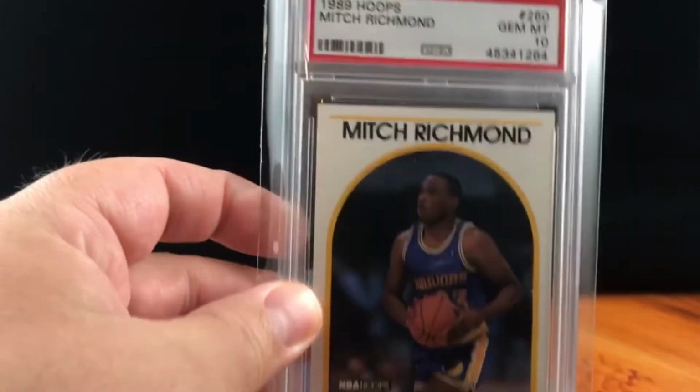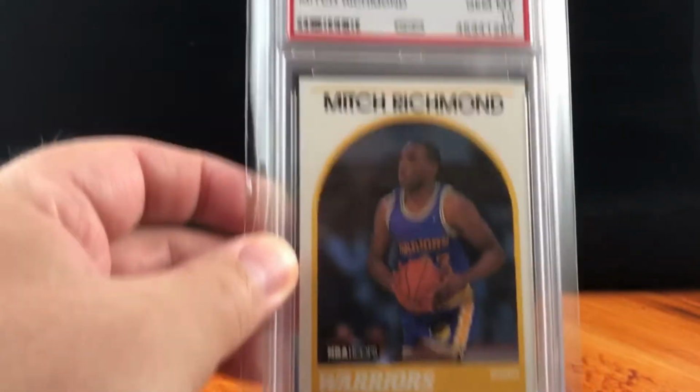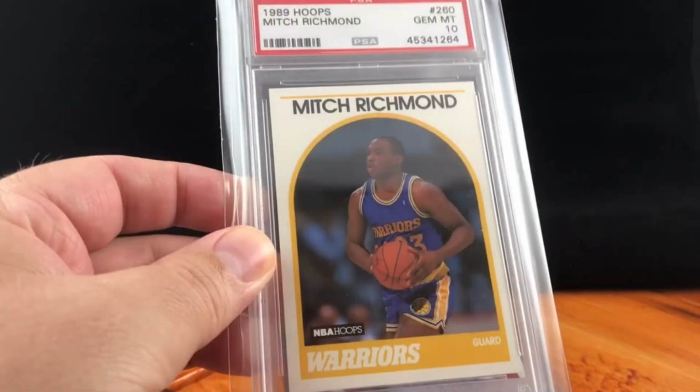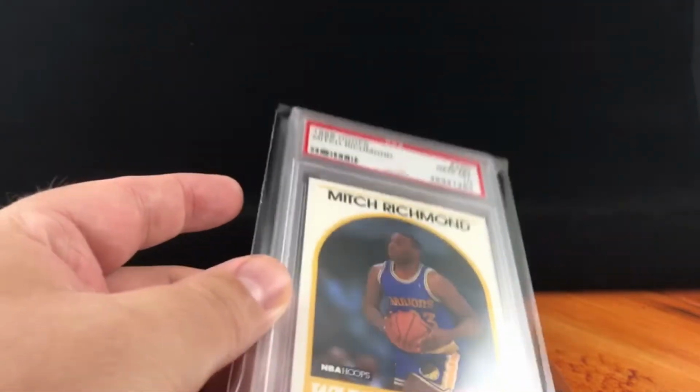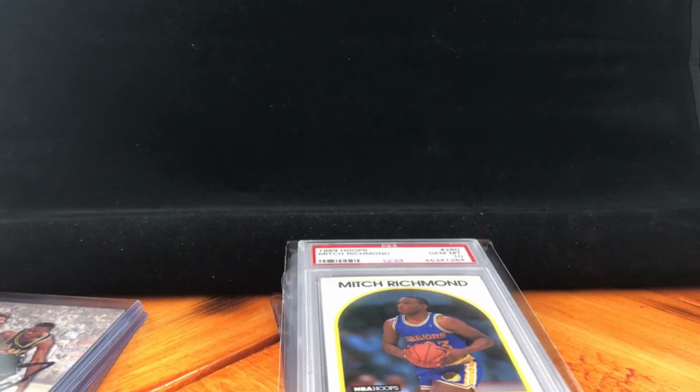Picked up this as well. These are drying up. I don't know if you guys have been watching it, but Mitch Richmond, 89 Hoops, Gem Mint 10. Fleers are pretty much impossible to find, so somebody's already gone through and grabbed them all. I went through sold listings, and it looked like a few people had grabbed all of them that were out there. Even 4 Sharp Corners used to have 50 of these on their website. They don't have any more either. So I don't know if that's something to come or what, but I figured with everything in 88 popping, 89 might as well jump on board now before the prices get any higher.